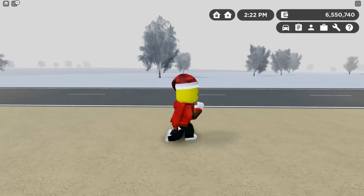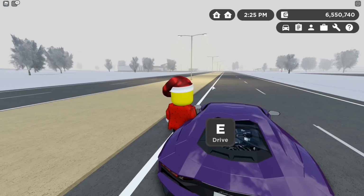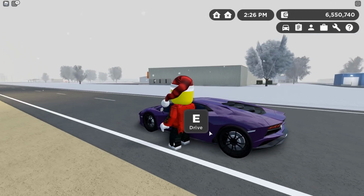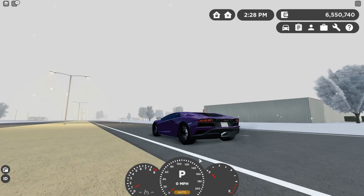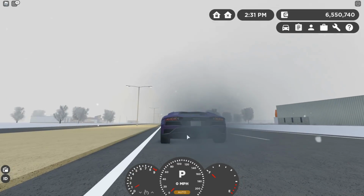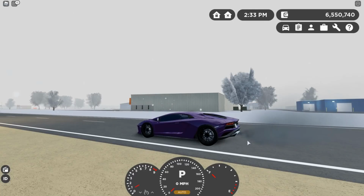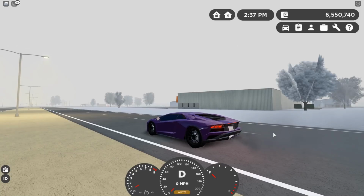The trees are very different as well now. They are white now. And if you get in a car, there's actually quite a lot more smoke than usual. See, the smoke cloud is quite bigger. Usually it wouldn't be that much, it would just be a couple little particles, but now there's a lot more smoke coming out of your exhaust.